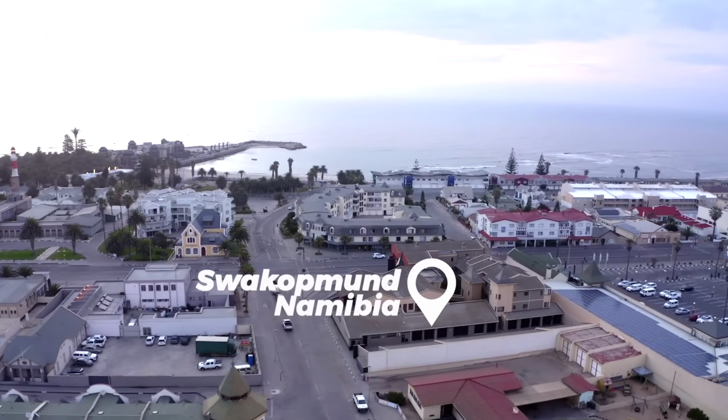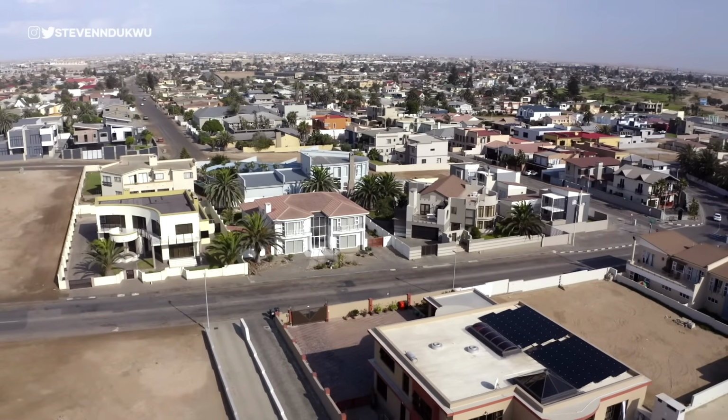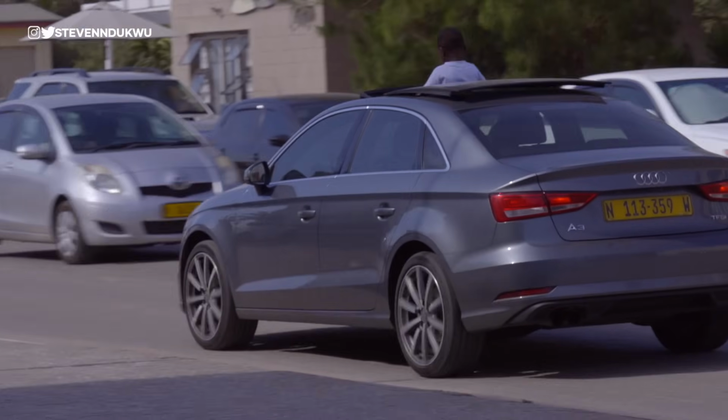Alright guys, so we just arrived at the coast. So right now I'm in Swakopmund. All I can see is very, very beautiful real estate. I could see a nice beach view. Over there in Windhoek, it was raining, but over here it's all sunny. You have that California vibes over here.